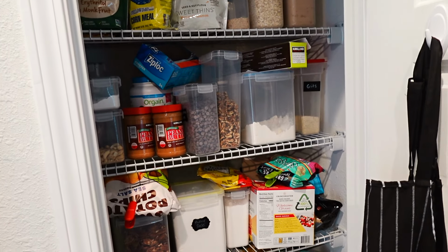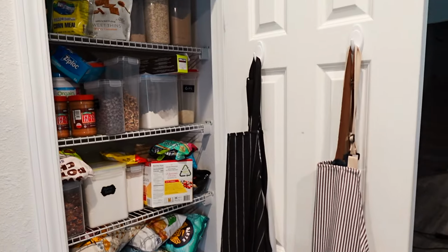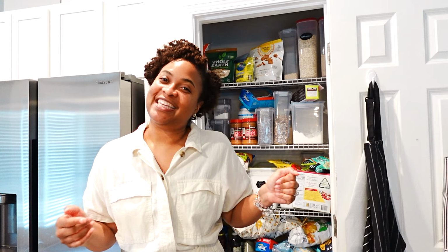Let me show y'all what it looked like. All right, so y'all know the first thing, I'm getting right into it. I'm not even wasting time. The first thing we gotta do is take everything out, and that's probably the worst part, but we're gonna get into it. Let's go.